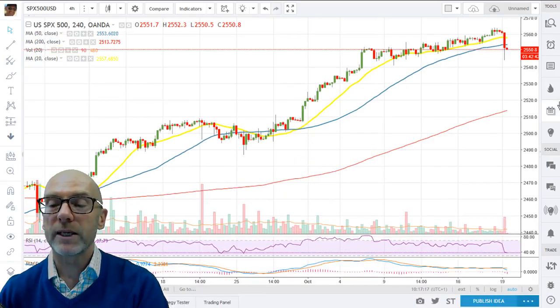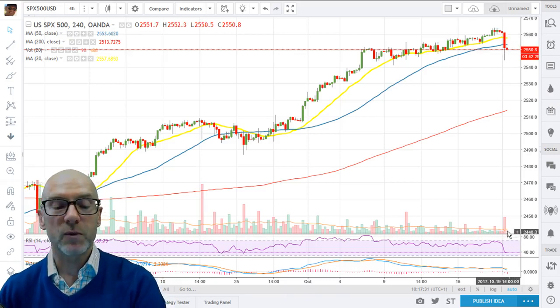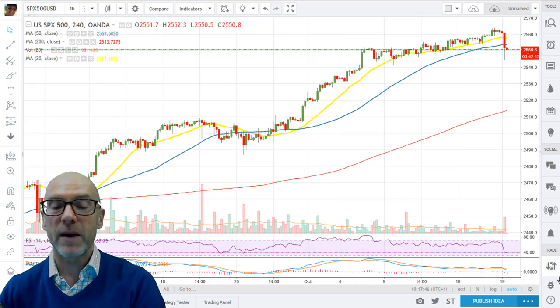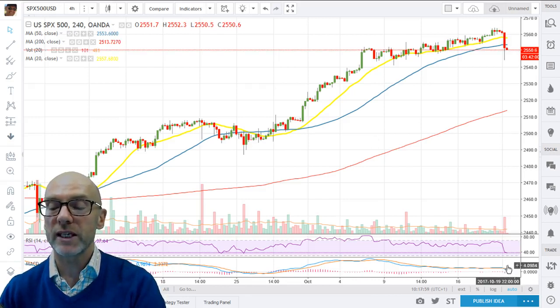On the 4-hour picture, here you can see a slightly worrying sign that the moving averages haven't given support. We've fallen already back below the 20 and the 50, and you can see that we've got negative momentum. The RSI has collapsed. It's at 37.79, its lowest level since late September when we were well lower. It's just a sign that momentum has been lost, and again on the MACD, short term has moved below the longer term, and some will be seeing that as a sell technical indicator.